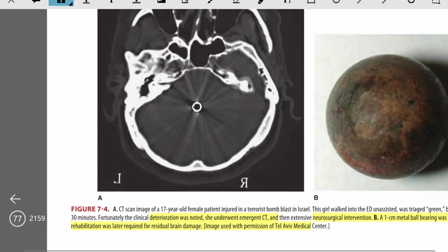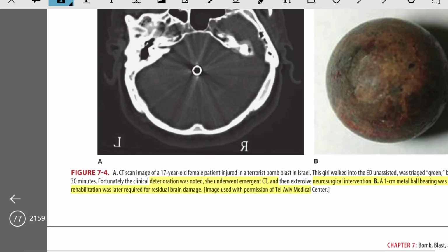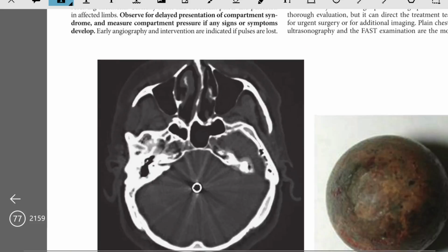the solid object. So after extraction by the neurosurgical team, there was a 1 centimeter metal ball bearing, and it was extracted, and prolonged rehabilitation was later required for the residual brain injury damage.